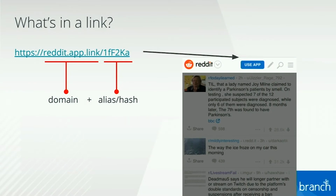So what is in a link? We've seen millions and millions of links on the internet for years. They're really, really simple. I took the screenshot this morning from the Reddit homepage, but it really is composed of just a domain and the resource that you're trying to reference. This is a Branch link, reddit.app.link, and they have Branch links throughout their mobile web homepage because one of their objectives, like many of our customers, is to get a customer from the mobile web into the native app. And again, as I mentioned, Branch solves this problem and makes this a seamless experience. But like Reddit, like many of our other customers, they're creating millions and millions of links on a day-to-day basis.